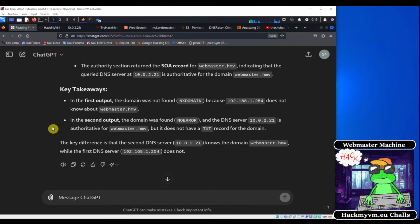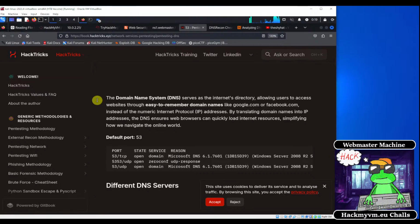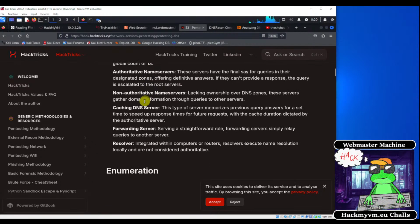Okay, let's take a look one more time at the HackTricks page that talks about pen testing DNS. So let's make this nice and big. So different DNS root servers, okay, top level of the directory.